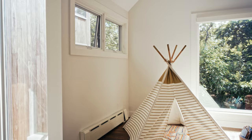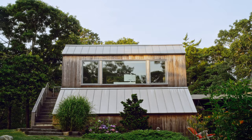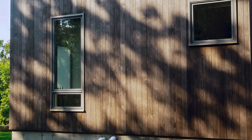Then we kind of moved in and just chatted with Monty and Alex about strategies for further developing the property and expanding it. In the meantime, the kids had a blast.